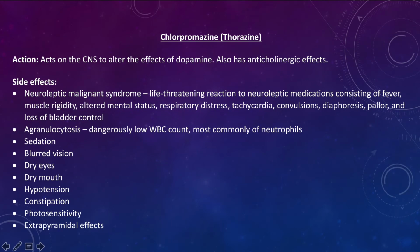Next is chlorpromazine or Thorazine. Similar to the other drugs, it acts on the central nervous system to alter the effects of dopamine, and it also has anticholinergic effects. Some important side effects are neuroleptic malignant syndrome, agranulocytosis, sedation, blurred vision, dry eyes, dry mouth, hypotension, constipation, photosensitivity, and extrapyramidal effects.